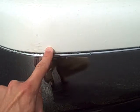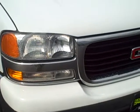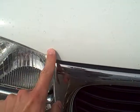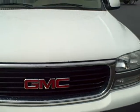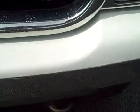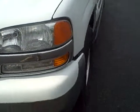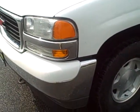Some of this stuff I don't even know if the video will make out very well. You do have some minor scuffing right there. It could have been a trash can, very, very minor. Speaking of the rock chips, about as extreme as you get is right here, a couple spots, and that is by far the biggest one on the hood here. One or two little spots there in the bumper cover, but all in all, 2005 model year, 11 years old, it's holding its own pretty well.